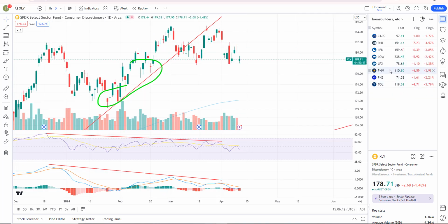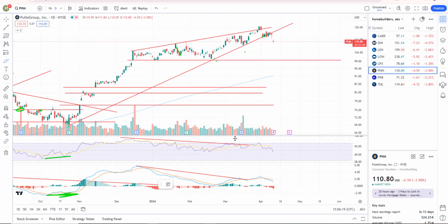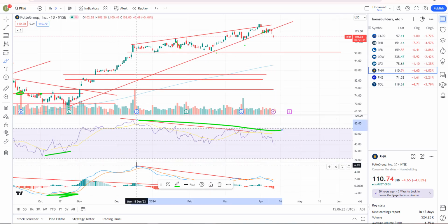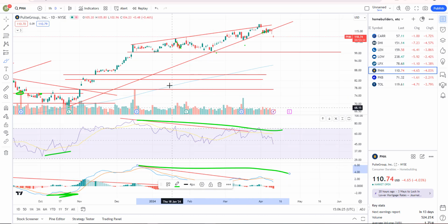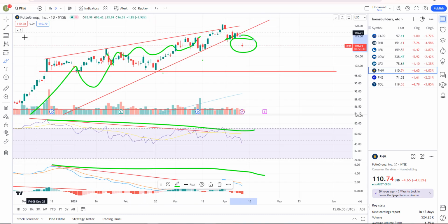Okay, home builders. The one I've been really looking at is this PHM. The chart just looked the cleanest to me. DHI looks okay as well. But here at PHM, again, negative divergence. I've talked about this for a while. These trades typically take a while to set up. So there's your divergence, bearish rising wedge. There's a gap down. That's a sell signal.